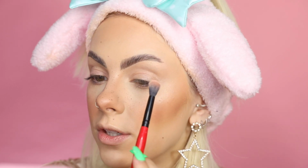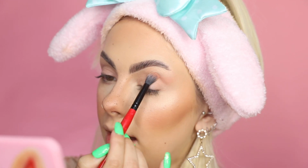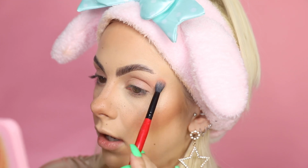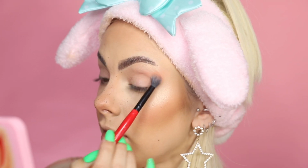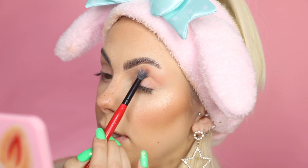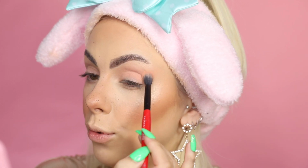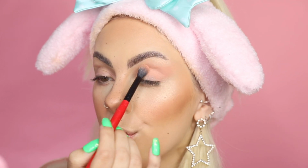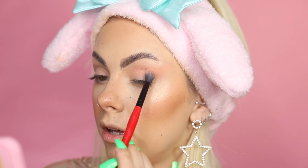Ooh, right, okay, let's go in with the Edge of Reality palette. So I'm going to start off by taking shade Dimensions, and I'm going to be packing that on and creating the start of my winged out look. So I start on the outer part of my eye and just pat it in like a little bit of a wing shape. This is the colour that is going to be the one that blends on the outer part of the eye look. It's a really beautiful, peachy kind of tone. Also, I have to say, when I was swatching them, they felt so creamy on my fingers. Really, really love the texture of the pigments.